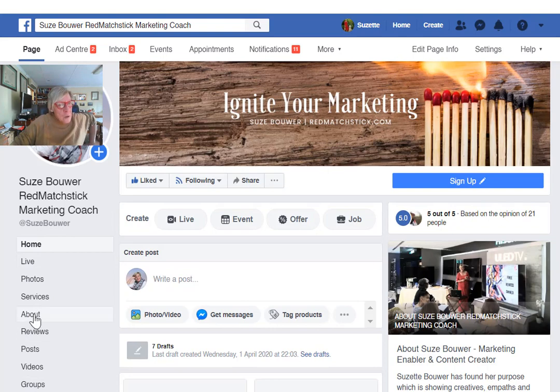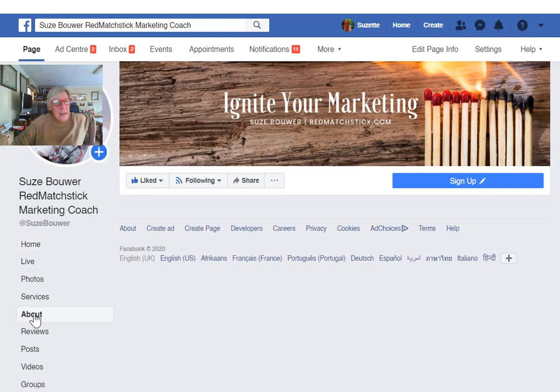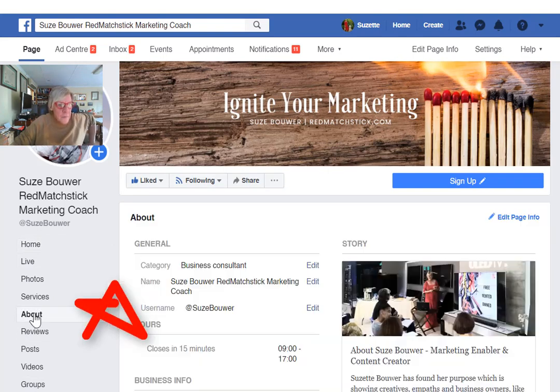Before we go, let's look at the About section. Here is where you give everybody the information they need to find out if they want to hang around, if they want to do business with you, if they want to engage with you. It's like the second step. They might like you and then come back here when they get to know you and go, oh, I think I want to know more. I want to do business with them. I want to engage with them.